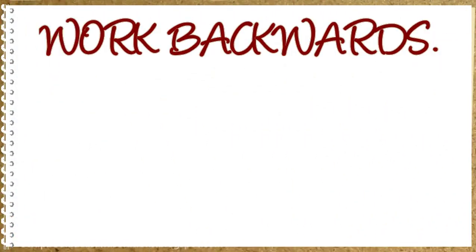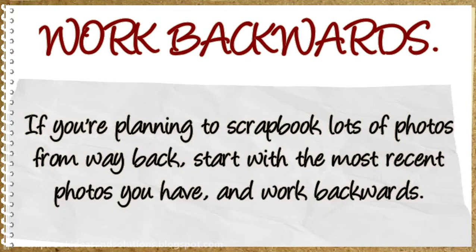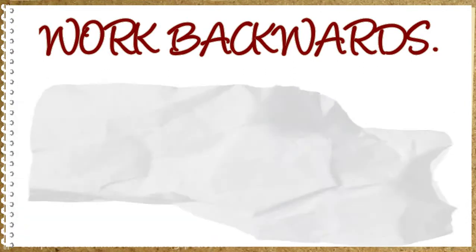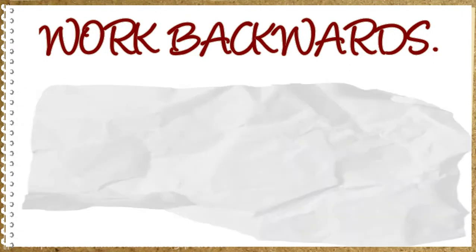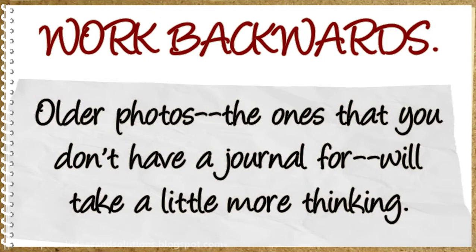Work backwards. If you're planning to scrapbook lots of photos from way back, start with the most recent photos you have, and work backwards. Chances are, you have a journal describing recent photos, and even if you don't, you can probably recall the details more easily. Older photos, the ones that you don't have a journal for, will take a little more thinking.